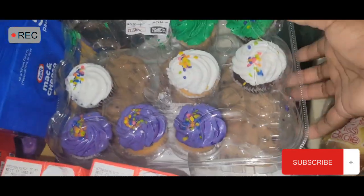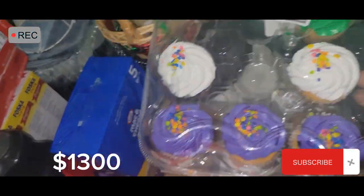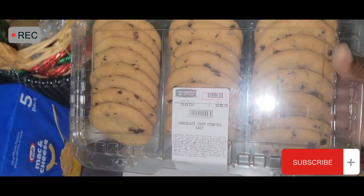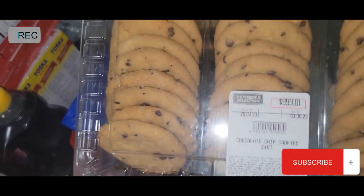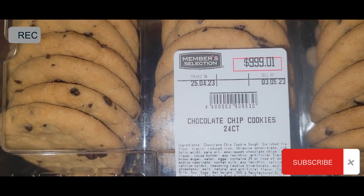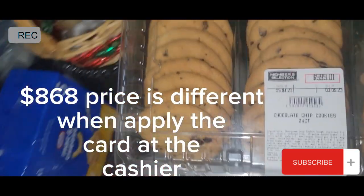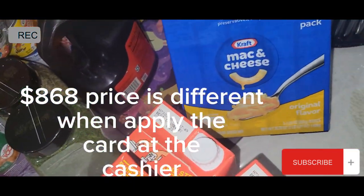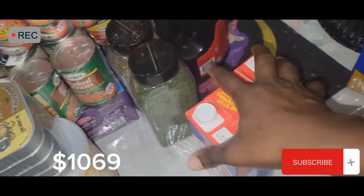So yes, these are cupcakes. As you can see, they are already being eaten. And we have cookies here, wonderful, nice cookies. Let me show you the price. See, $1,000. Yes, mommy, and it is 24. Come in, baby. And this is macaroni and cheese, 5 in the pack.